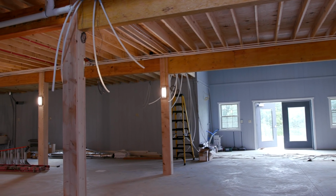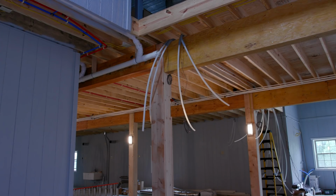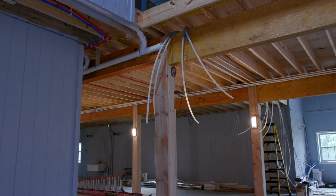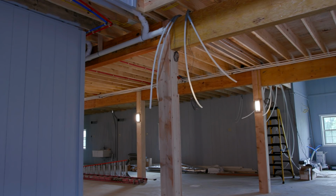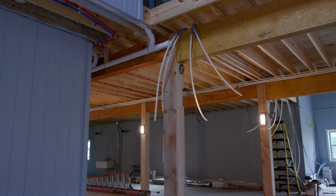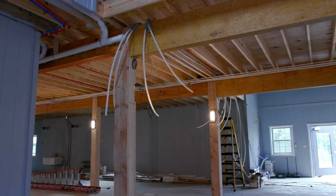So the big coil that I showed you that was sitting on the ground, there's going to be a return and a supply for heating to each one of these areas. And then there's an additional return and supply for cold water, which is going to be supplied by our rainwater collection cistern. The rainwater collection cistern is about 55 degrees. It sits underground, and they're huge. They're like 10,000 gallons, and holds temperature very, very stable.